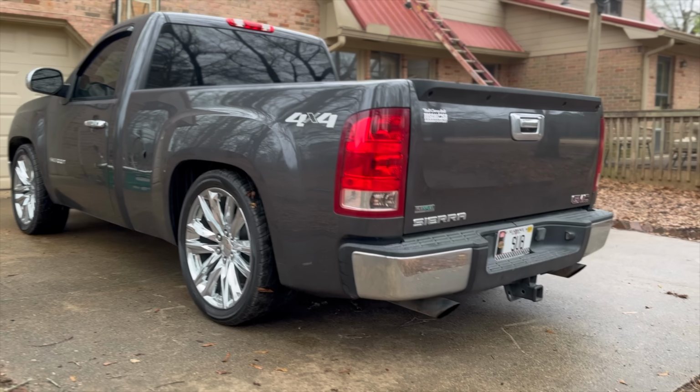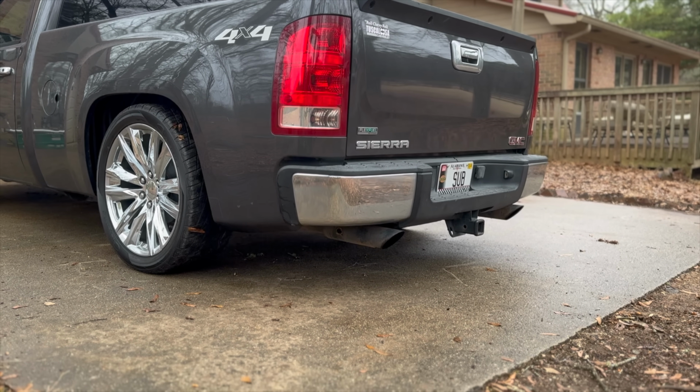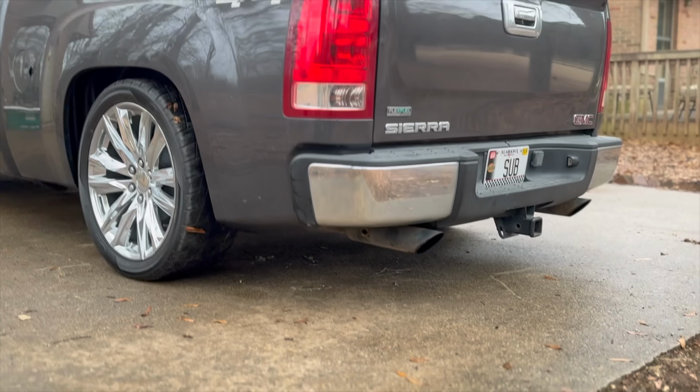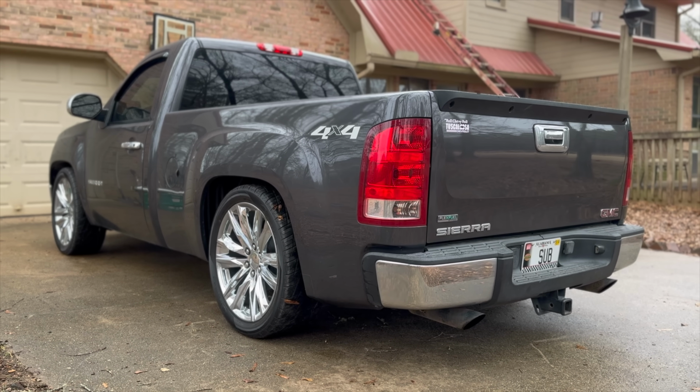One last look with the exhaust tips coming out underneath the rear bumper. Honestly, it looks pretty aggressive, but those tips are clapped. There's literally a rust hole right there, which is crazy. That's just super cheapo tips. Either way, we're gonna be swapping it out for something a little bit more my style.